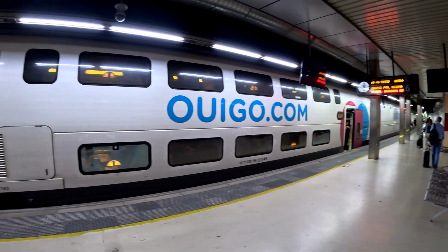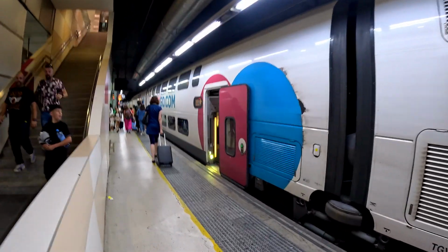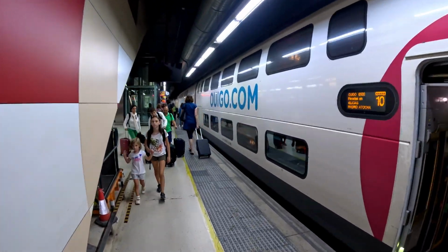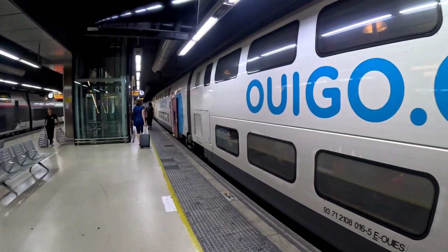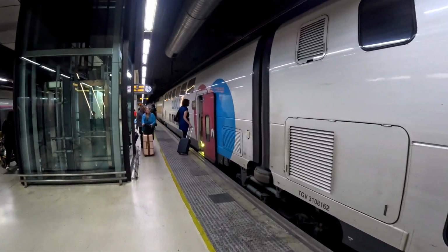There's our train ready to head to Madrid. The trip will take about 2.5 hours. As you can see, the train is double-decker, kind of like the Amtrak Superliners. At the other end of the platform is a TGV for SNCF, which is going to France. But we are going to Madrid.